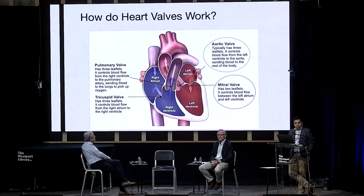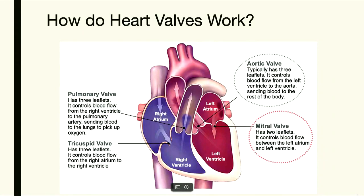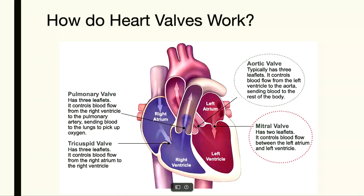This is a much more basic review of the anatomy of the heart, but refocusing on what we're talking about, the aortic valve and the mitral valve over here. The aortic valve is located between the left ventricle, as Dr. Altbaum mentioned, which is the major pumping chamber of the heart, and the aorta, which I like to call the I-95 of the heart, especially because we live in Connecticut. It basically delivers blood everywhere to the body. It goes to the brain, to the kidneys, to the muscles, and so on.